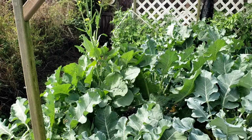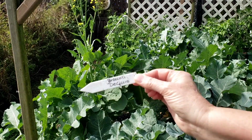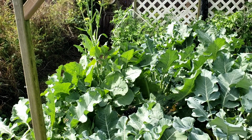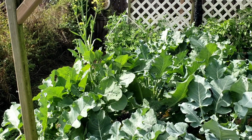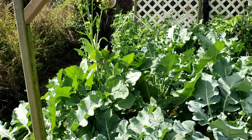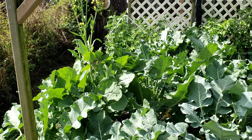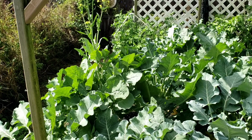This one was the Desicio broccoli. Can we see that? It's Desicio, if I'm saying it right. I don't know. And then the other one, I gotta get way up underneath, was the Waltham 29. So that one blossomed later, which is fine. I didn't really want them to blossom all at the same time because then I have trouble using them up.